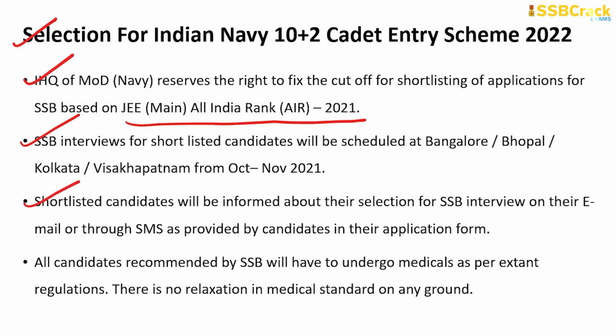Shortlisted candidates will be informed about their selection for SSB interview on their email or through SMS as provided by candidates in their application form. Therefore, you are advised to maintain your mobile number and email ID till selection process is complete. All candidates recommended by SSB will have to undergo medicals as per extant regulations. However, there is no relaxation in medical standard on any ground.